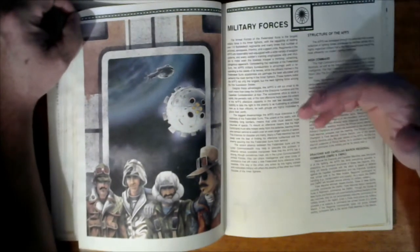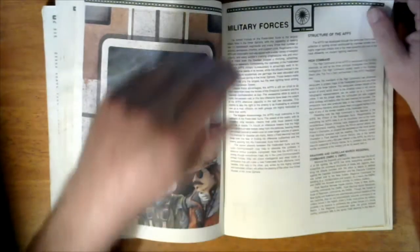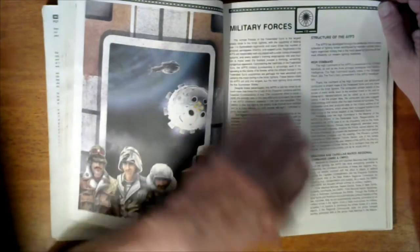The other downside for them is, of course, just the sheer amount of territory that they've got to protect and cover. That's back to that issue of transportation and distance, right?